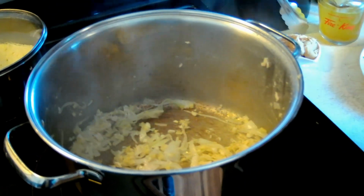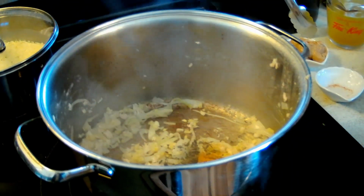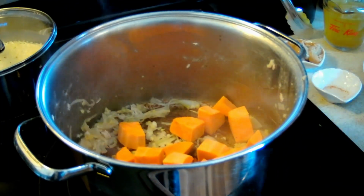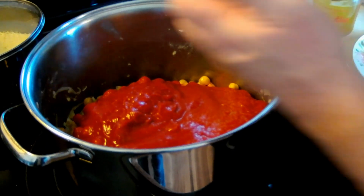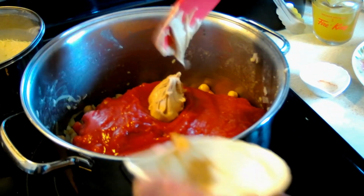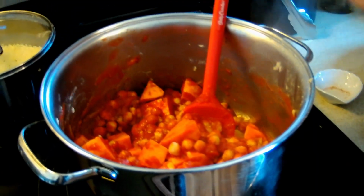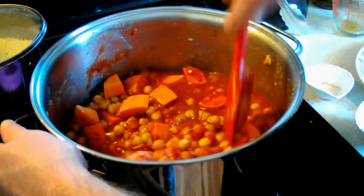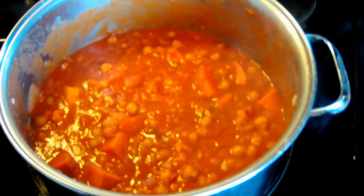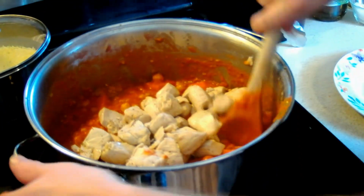So now we're going to add our cayenne pepper, 1.5 teaspoons. Sweet potatoes, our peas, our tomato sauce, or crushed tomatoes, sorry. And our peanut butter. Never made a dish with peanut butter in it, so this is interesting. And we're going to cook that with our broth, about 20 minutes until our potatoes are done. Let that simmer. So now we're going to add our chicken back and cook till it's heated thoroughly.